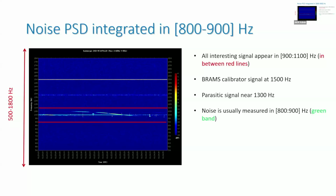What you see here is a parasitic signal. I don't know where it's coming from. And this is the BRAMS calibrator. So this is a signal that we inject and we combine with the signal coming from the antenna. And this is used for amplitude calibration.